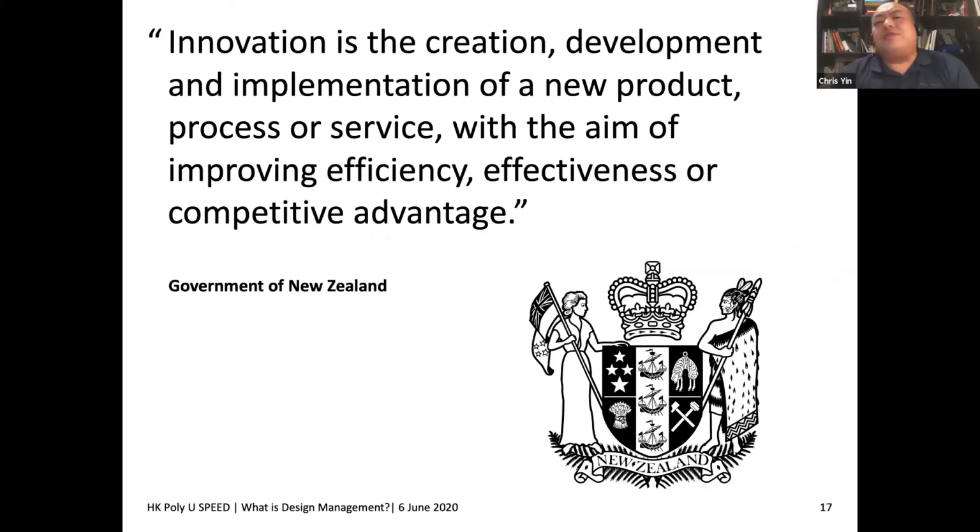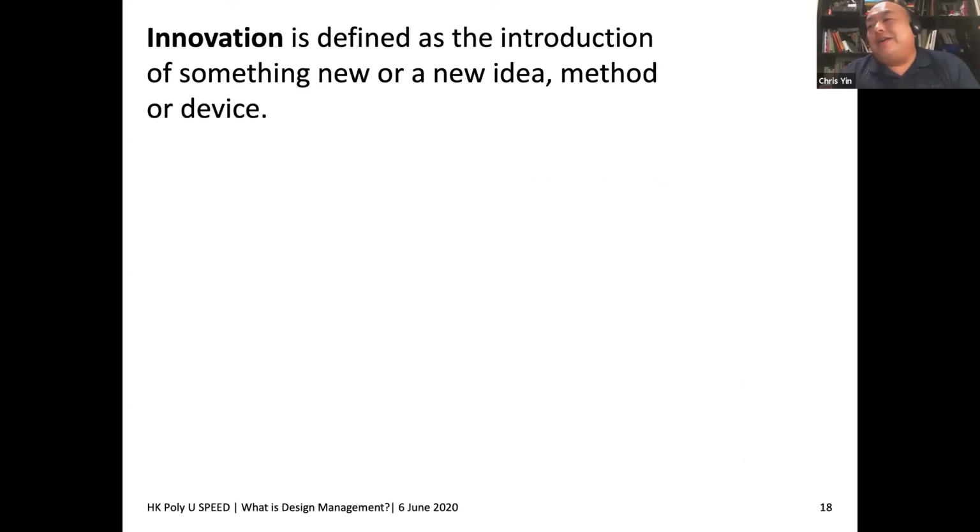I also found this very interesting definition of innovation from the government of New Zealand. Innovation is the creation, development, and implementation of a new product, process, or service with the aim of improving efficiency, effectiveness, or competitive advantage. Again, I looked in the dictionary, and innovation is defined as the introduction of something new.